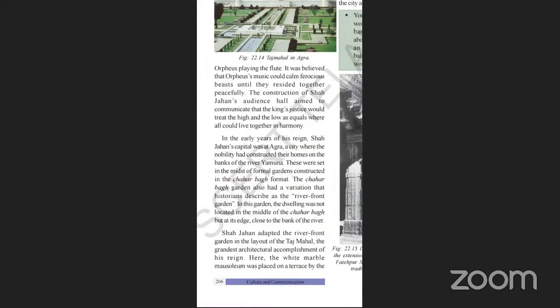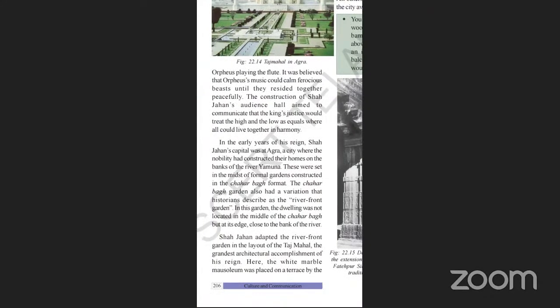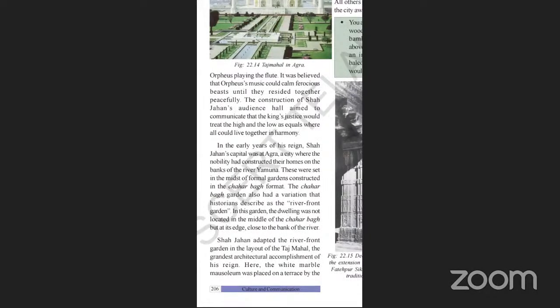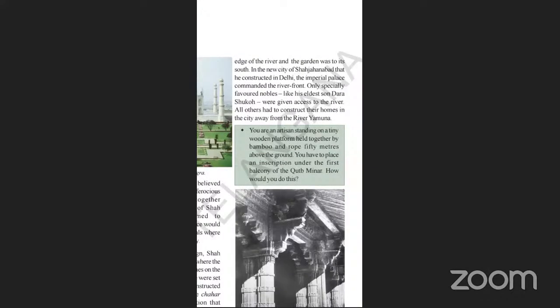Shah Jahan adopted the riverfront garden in the layout of the Taj Mahal, the garden's grandest architectural accomplishment of his regime. Here, white marble and a mosaic were placed on the terrace by the edge of the river, and the garden was two years south of the new city of Shahjahanabad that he constructed in Delhi.